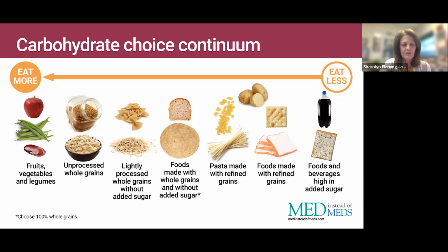Lightly processed whole grains without added sugar would be next in this continuum. Choose these lightly processed whole grains such as rolled oats and whole grain pasta. And then foods made with whole grains and without added sugar. Here, choose 100% whole grain foods such as bread, crackers, cereals. Again, look for whole as that first ingredient on the ingredient list, and choose products that are made with minimal ingredients and minimal added sugar.